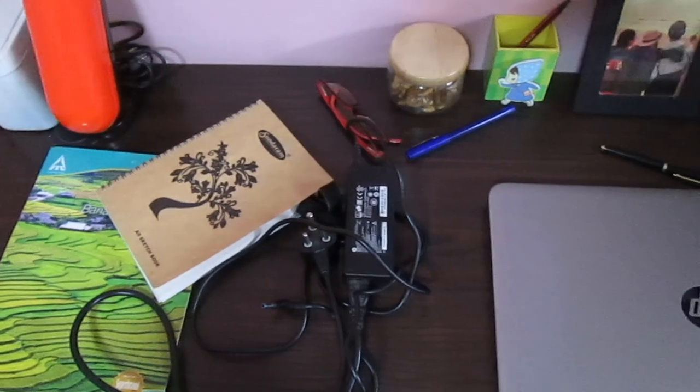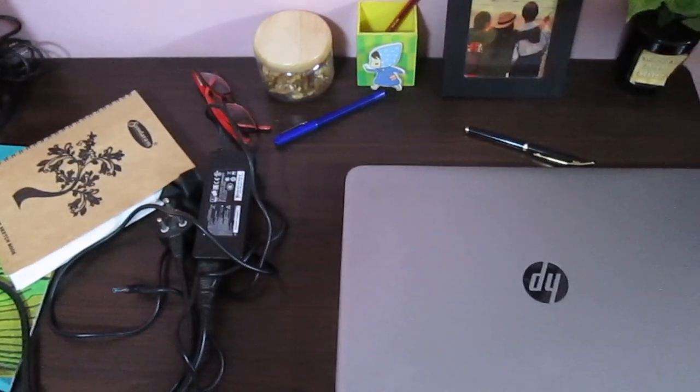Declutter. Do not fill your desk with a lot of items. It can be very stressful at times.